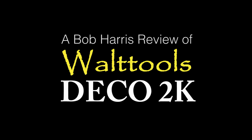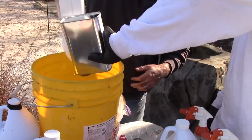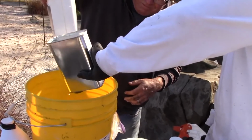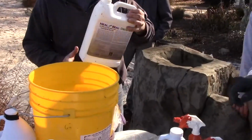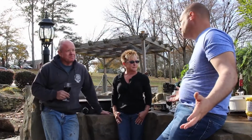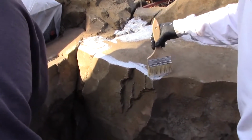Ever since I've aligned myself with Walttools, I've just been really impressed with the quality of the products. I mean, we got a chance to use Deco 2K on this project, which is, in my opinion, the only sealer I like to use for this type of work, because I don't want to have to go back after every 2 years to do a maintenance program with my clients.